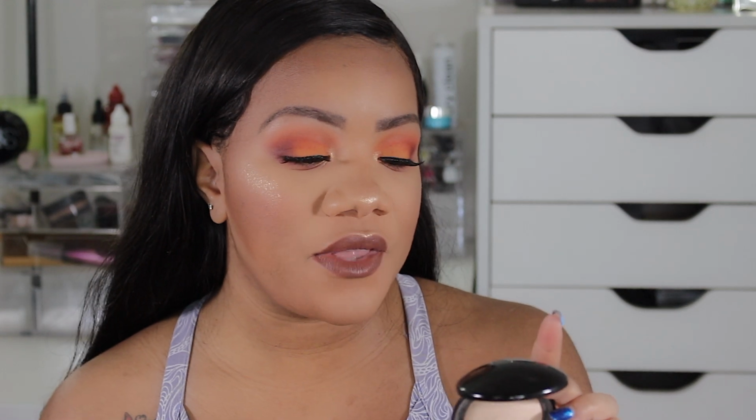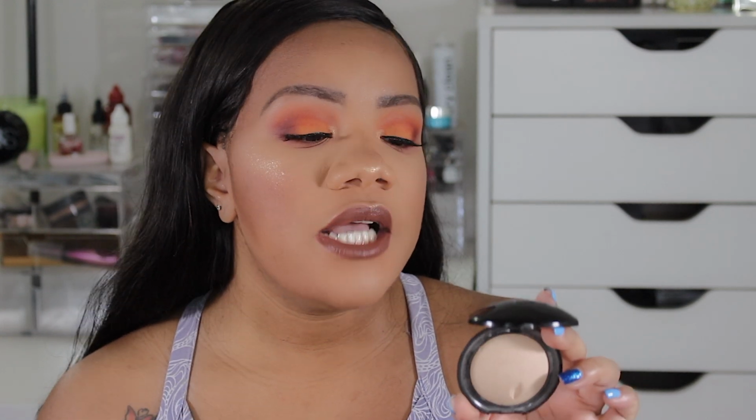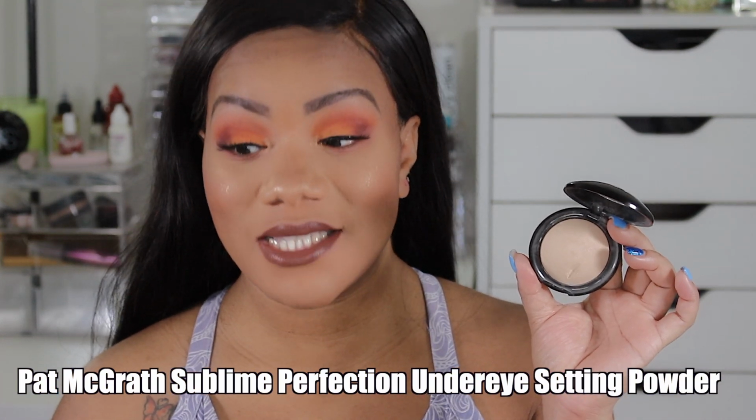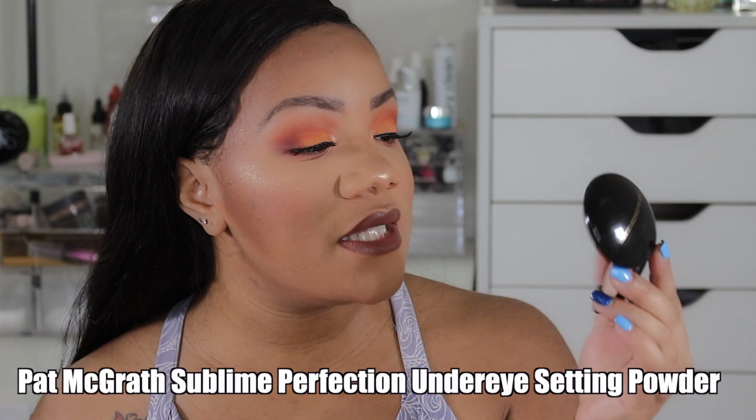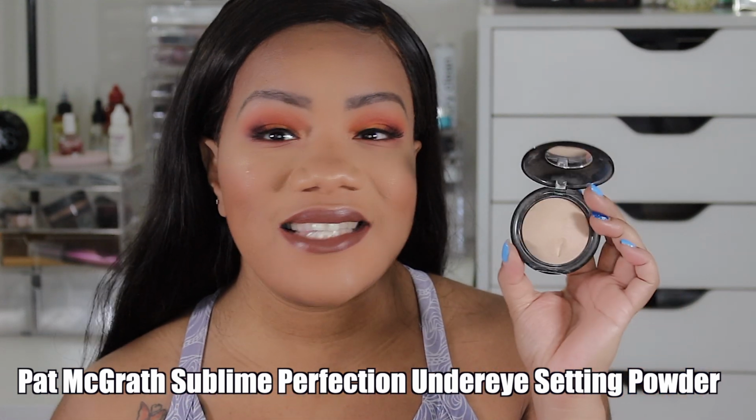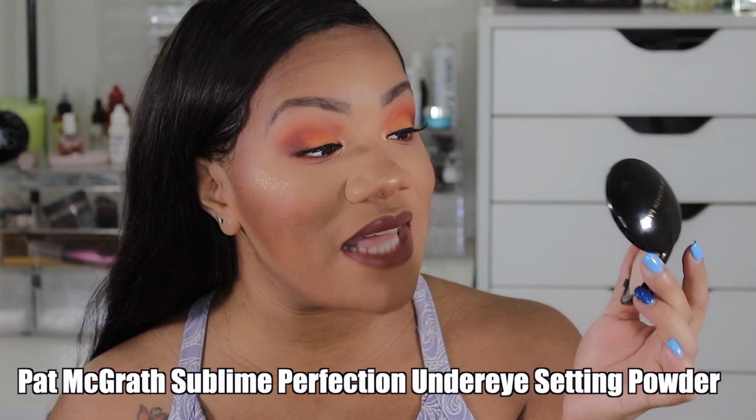Now, a newer product that I have that I had to mention in this video because I've been loving it is the new Pat McGrath Labs. This is the Skin Fetish Sublime Perfection Blurring Under Eye Setting Powder. That's a mouthful. So this powder, this is another one that has a small bit of sheen to it. It's not completely matte, but again, I love that.